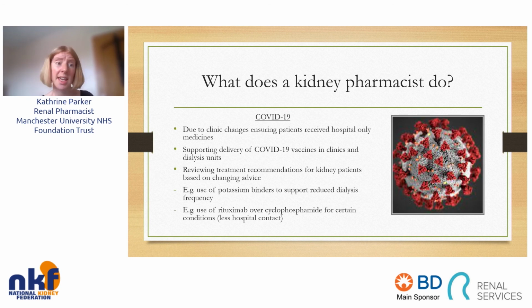So these are things like the kidney transplant anti-rejection medicines, patients on tolvaptan, and also making sure they had the blood test to make sure it was safe to give them, and that might have been organising those more locally to their home.